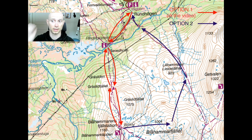So guys, the excursion towards Blåhammar can be done in several ways. What we will see in this video, we have two different options. The easy one, marked in red in the picture here: from the parking lot you will ski first towards the bridge in Sevedholm. After that you will just continue uphill with skins all the way to the small refuge in Gräslidfjället. And then from there you will continue the climbing towards Blåhammar.